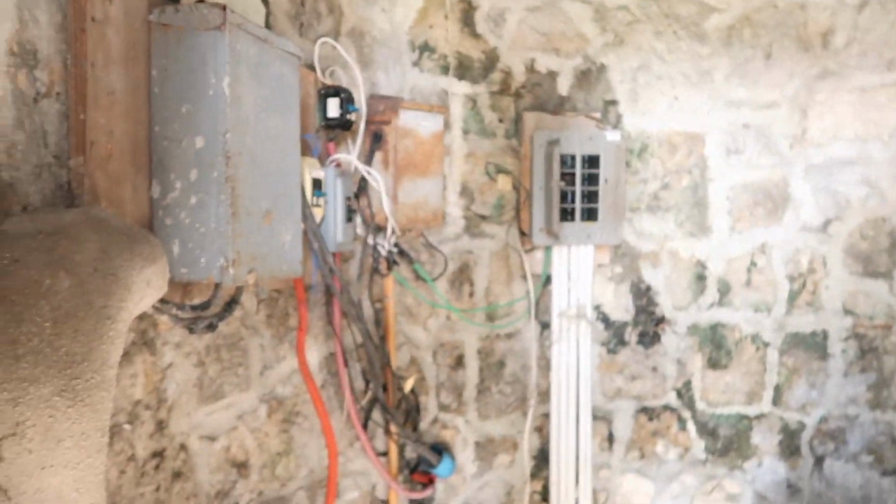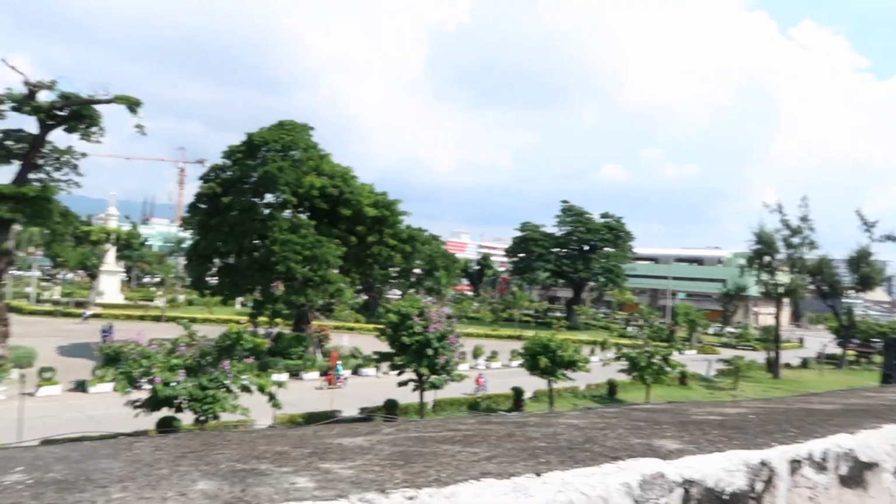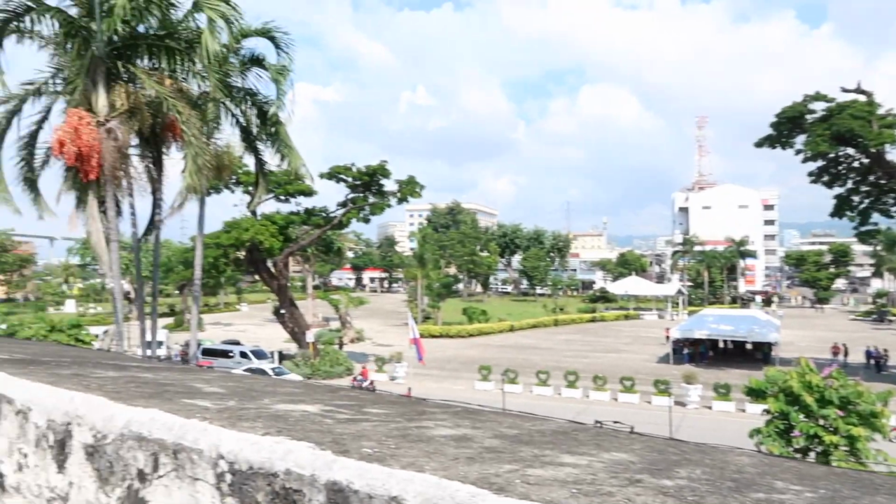Oh, there's electrical equipment. I don't know what that is. But look at that. Cool. The cool part about being in places like this is that you can really feel the history of the whole place. I mean, look at this cobblestone walk pathway thing. So we're on the second floor. There's kind of a view, but not really. Also, it's worth noting the cannons over there were pointing towards the land.